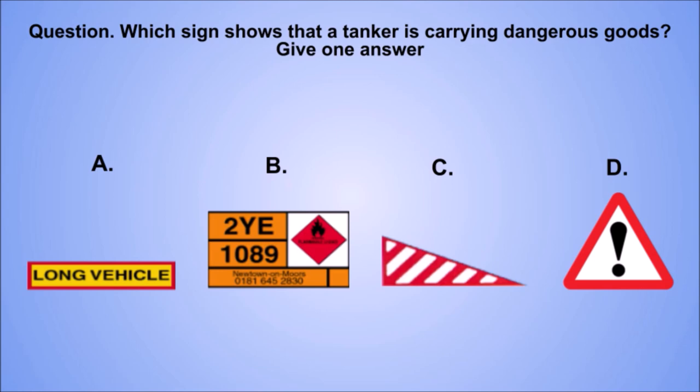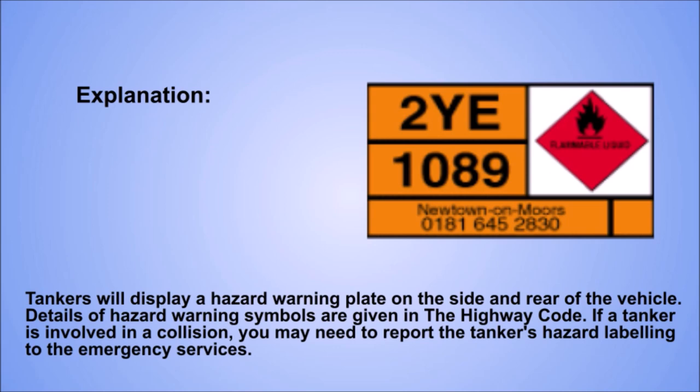Question. Which sign shows that a tanker is carrying dangerous goods? Give one answer. A. B. C. D. The correct answer is B. Explanation: tankers will display a hazard warning plate on the side and rear of the vehicle. Details of hazard warning symbols are given in the Highway Code. If a tanker is involved in a collision, you may need to report the tanker's hazard labeling to the emergency services.